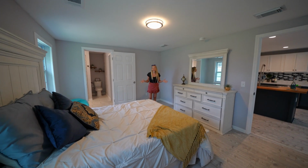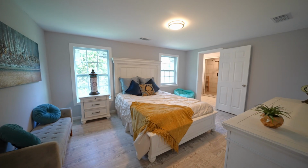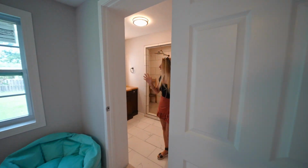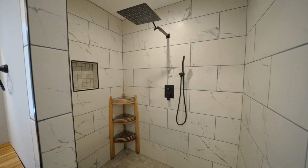So here's the main ensuite. It is so expansive, and with these beautiful brand new windows here to let all the light flood in. And you can't forget this ensuite. Again, from that butcher block on the island, you've got it right here in the bathroom. Massive brand new shower. I love that the water nook is just kind of out of the way, so it's not so obvious. This home has been beautifully redesigned.